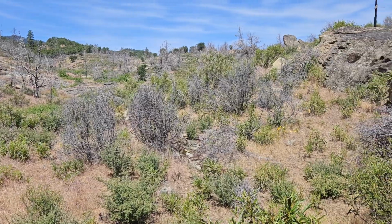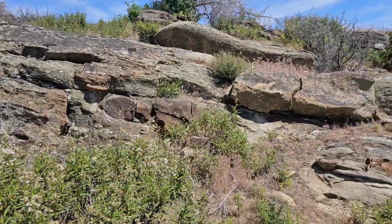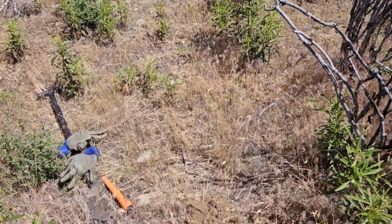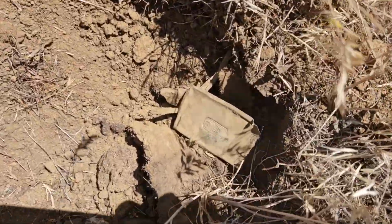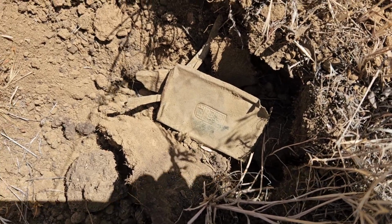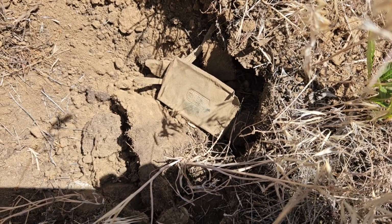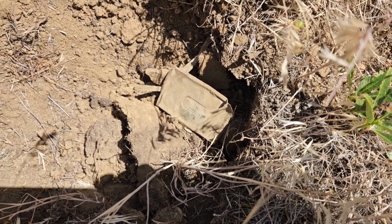All right, I've been finding nothing but square nails. Got to find something good. I'm here by this rock outcropping. Finally got something that I like, and here it is. Top to an opium tin with the lettering on it. I think that's great. Pieces of these are a common find at Chinese sites. I'm psyched to find one with the stamp lettering still intact.